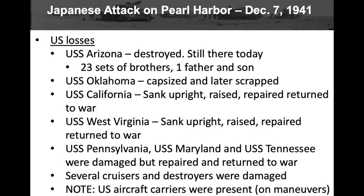USS California sank upright. It was raised and repaired, and it returned to the war. The USS West Virginia did the same thing. It sank upright, was raised, repaired, and returned to war. USS Pennsylvania, Maryland, and Tennessee were damaged, but they were repaired and returned to war. And several cruisers and destroyers were damaged. And note, as I've already mentioned, U.S. aircraft carriers were not present because they were out on maneuvers in the Pacific.